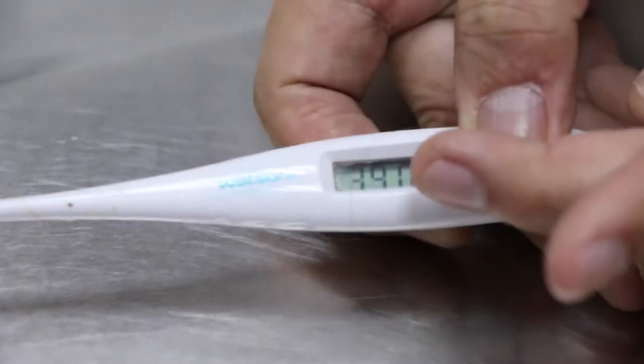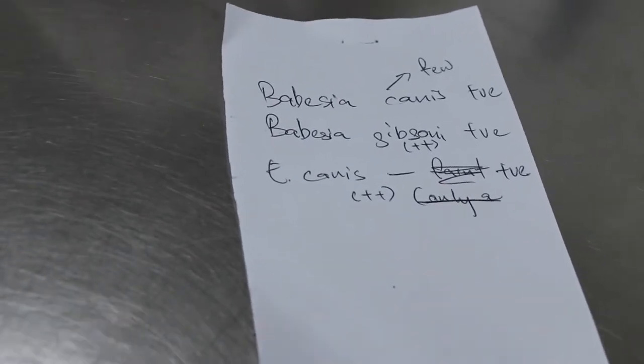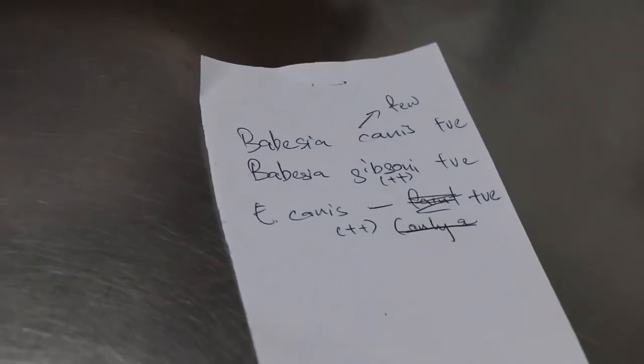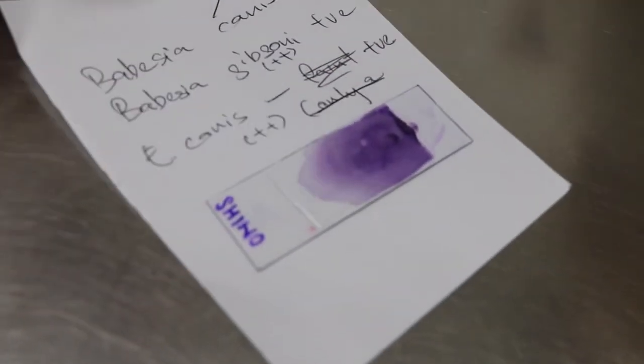And there's no fever. But the smear shows that he's got this Babesia. This is from the lab, and this blood smear, which I will give the owner, shows, of course when you look under the microscope, the parasites in the red blood cells.